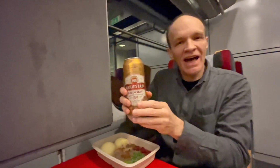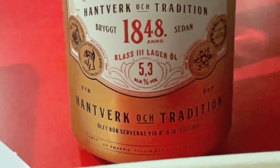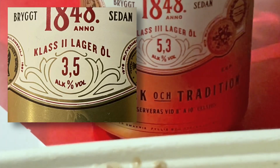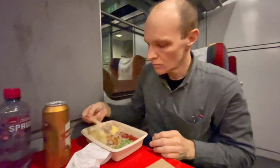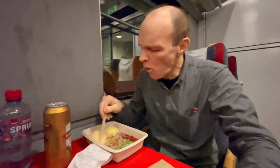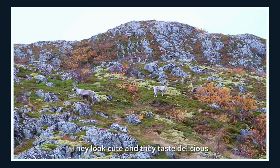The Mariestad beer. And unlike all the beer back in Kiruna that I bought in the supermarket, which was all 3.5% alcohol, this one is 5.3% alcohol. They look good and they taste delicious.